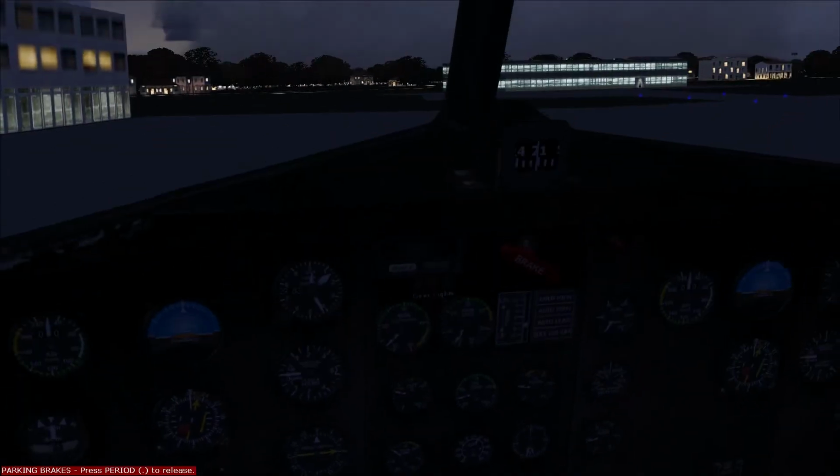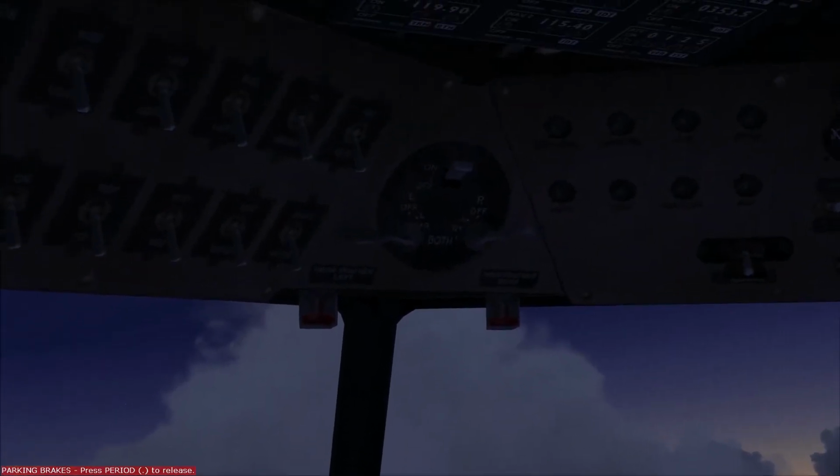Alright, I've skipped ahead to where I'm going to shut down the engines and do a quick exterior shot of the aircraft.